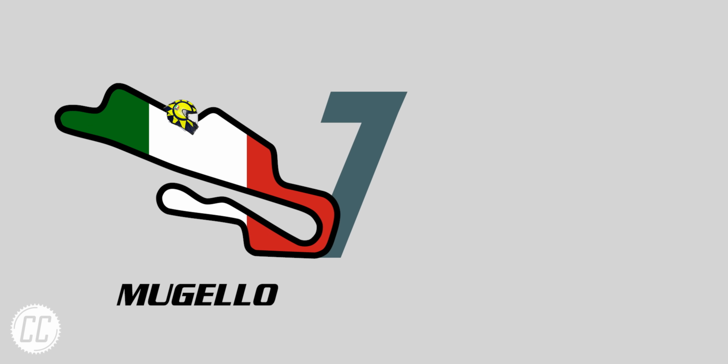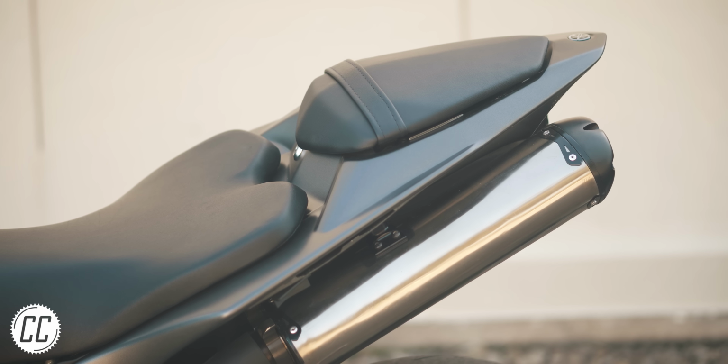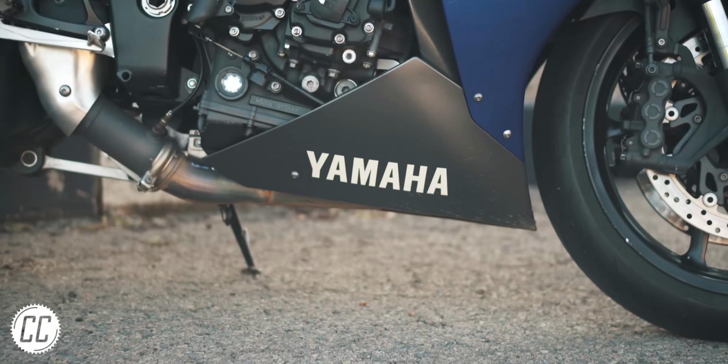But a year later, it's a 2013 Yamaha R1 with 40,000 kilometers on the clock, which is the equivalent to 7,692 laps around Italy's Mugello circuit. That's a lot of laps. It also has D-badged Two Brothers exhausts that give off the wrong vibe, and more scratches than I'd like to admit. Although none of them were added by me, I'd like to point out.